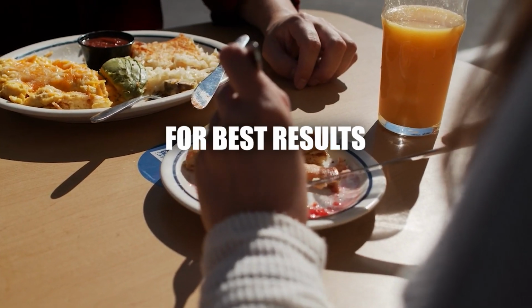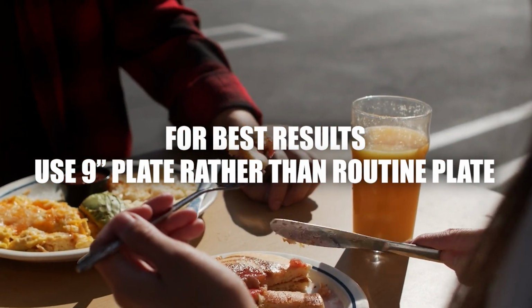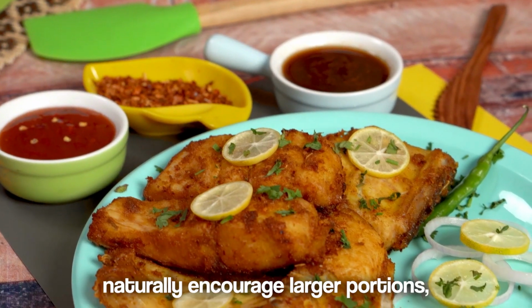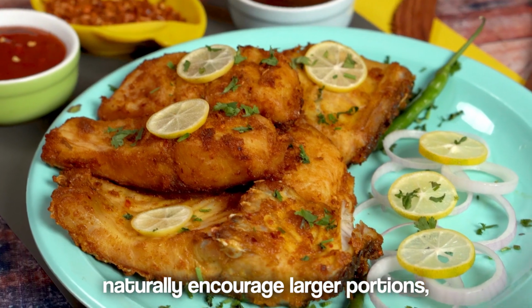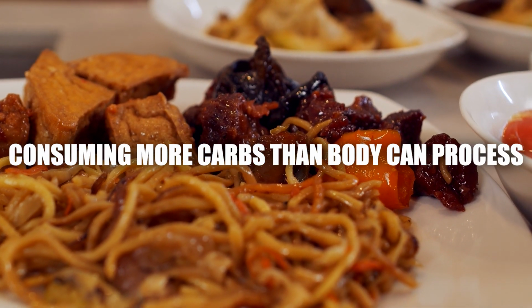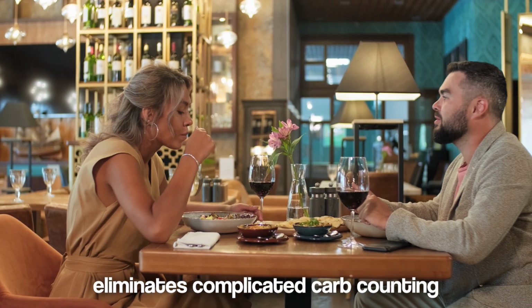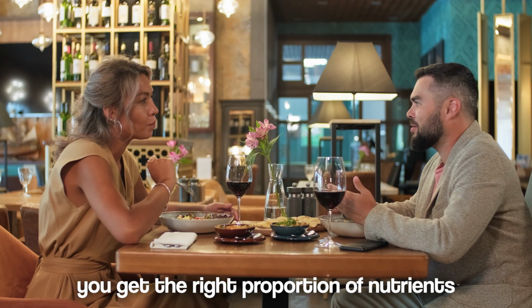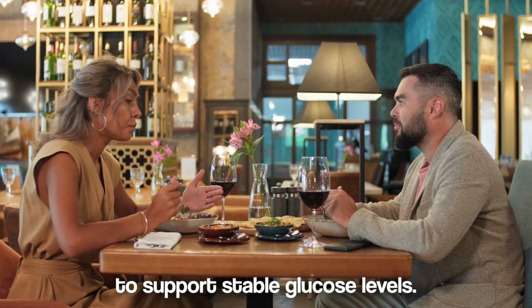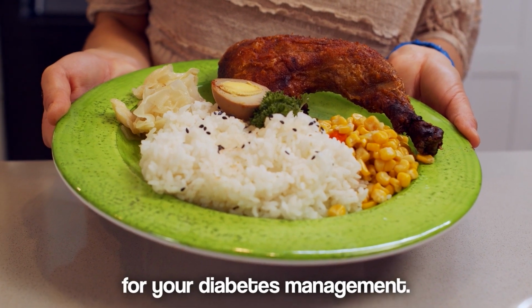For best results, use a 9-inch plate rather than larger dinner plates that have become standard in many homes. Larger plates naturally encourage larger portions, which can lead to consuming more carbohydrates than your body can effectively process. This simple visual approach eliminates complicated carb counting while ensuring you get the right proportion of nutrients to support stable glucose levels. It creates an easy habit with lasting benefits for your diabetes management.